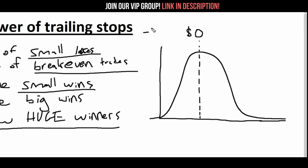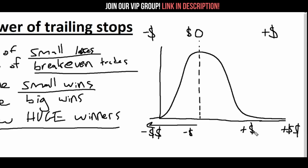And this is negative loss, and this is positive gain, okay? The bigger we go left, this gets more negative, right? And the bigger we go right, this gets more positive. And this is the result of a trade, for example. So if you took a small win, it might go in this area. If you took a small loss, it might go in this area, right? If you took a break-even trade, it would go in here. And this is generally what the distribution looks like. So this is the number of occurrences, okay?